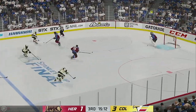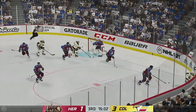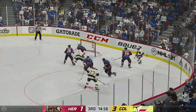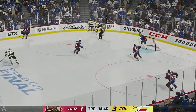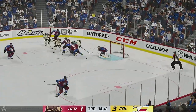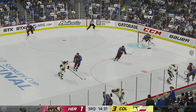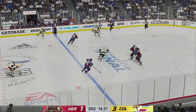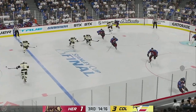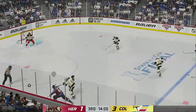Quick feed to Carr. Here's an odd man rush. Right in the slot. Quick shot. Oh, what a great stop as he got a piece of it with the glove. There's another stop. With the puck under siege. Can he get out of the zone here? Pokes it away to stay on the attack. Right in the slot, and they can't connect. Slides the puck over. And now he angles it across to Sherwood. The Eagles take it along the wing.